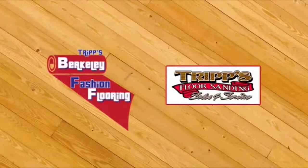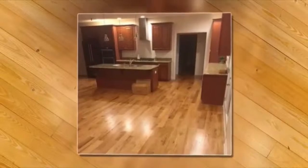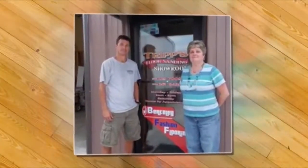All right, Matt, when it comes to flooring, you can't beat luxury vinyl. It's waterproof, easy to clean and maintain, extremely durable, and looks great. Are you nuts? Hardwood flooring's the way to go. It's durable, easy to maintain, matches every decor, and increases the value of your home instantly.